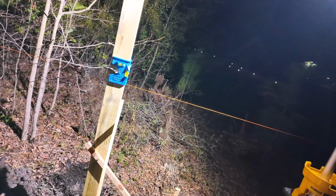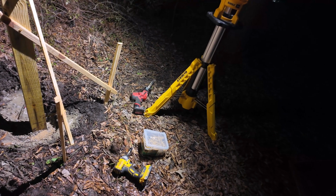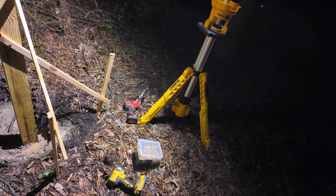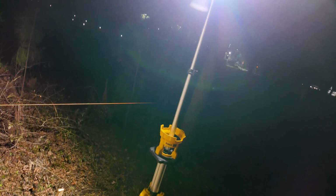Tools we use, you know, post levels, a few stakes here. Got our drill with a T25 for these decking screws we're using. They're coated 3.5 inch, so they'll go through the panels and also screw right into the post. We got our Sawzall out here, or Hacksaw from Milwaukee. We got our DeWalt light out here, but my favorite of course is Mad Max.